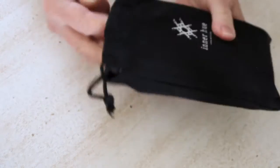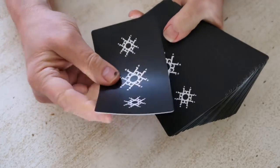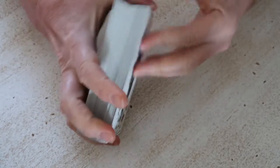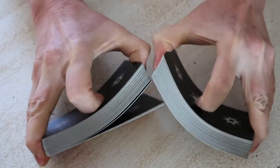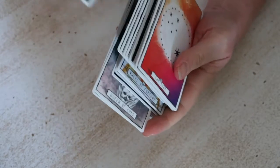Let's have a look at the cards. I think I mentioned this deck already. This is a matte, fairly cardboardy stock. However, like the textured tarot, it does not crease. So that means you can riffle shuffle it. And this deck is very, very well used. So it's a little clumpy in the riffle shuffle because I think when you have this kind of thick cardboard stock, it's just better to overhand shuffle.